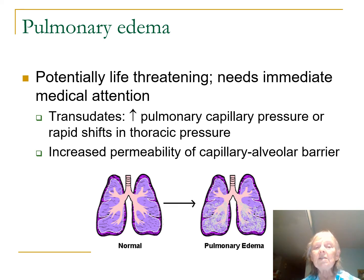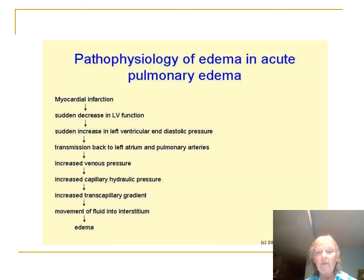So with transudates, and you guys should know the definition of a transudate, it increases your pulmonary capillary pressure, and it also increases the permeability of the capillary-alveolar barrier. And basically, these are some of the pathophysiology of acute pulmonary edema. This one is like myocardial infarction. As you can see, problems with the heart. The heart's not going to pump very well, and when it doesn't, the fluid's going to build up. And as it builds up, it's got to leave because there's only so much room where you can hold fluid.